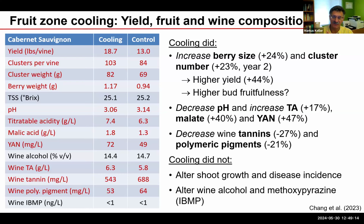You can see that the cooling increased yield markedly by 44% overall, and it did so by increasing the berry size. Remember, 2021 and 22 were very hot seasons. We had very small berries, and so berry size increased, and in the next year, the cluster number also increased. So it looks like the cooling of the fruiting zone also increased the bud fruitfulness for the following growing season, and we ended up having more clusters per vine. And together, those two components increased yield by 44%.